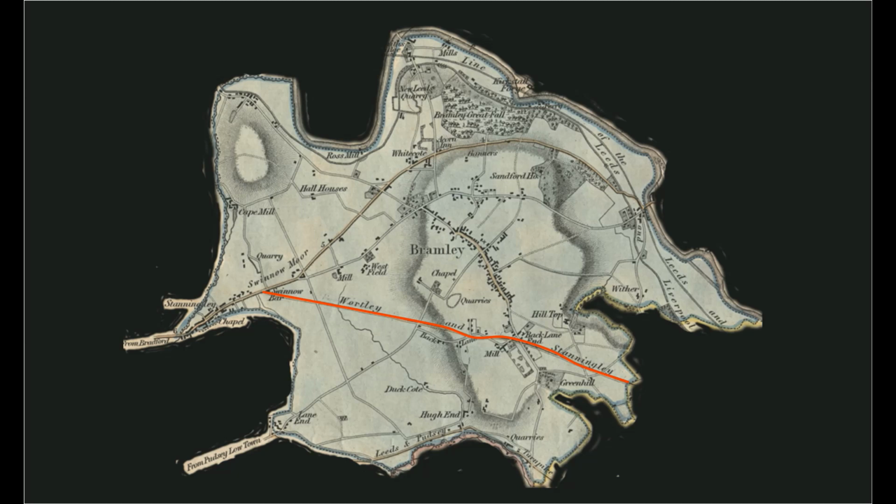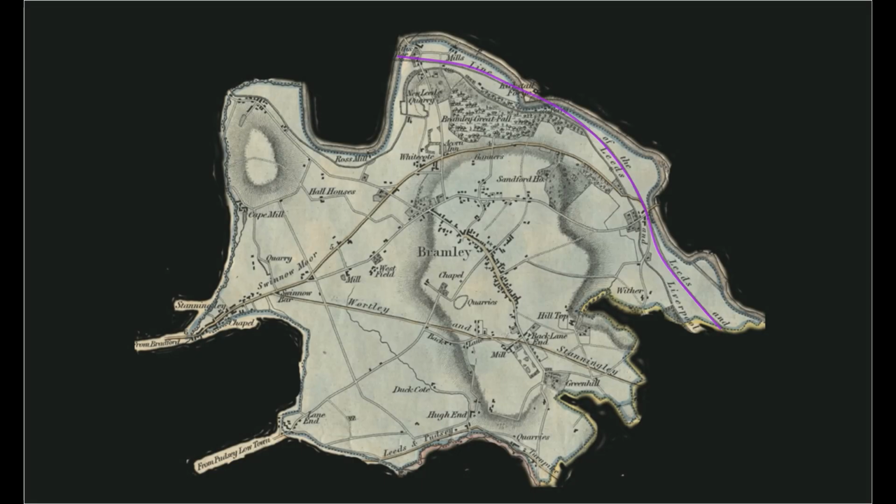However, the isolation of Bramley was being eroded not only by new roads, but by a proposed railway line, which you can just see in the north of the area near the canal. This, in fact, became reality in 1846. It was opened in that year, and it followed the Aire Valley like the canal did for its easy gradients.